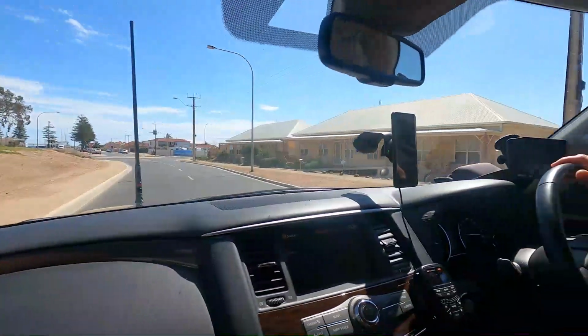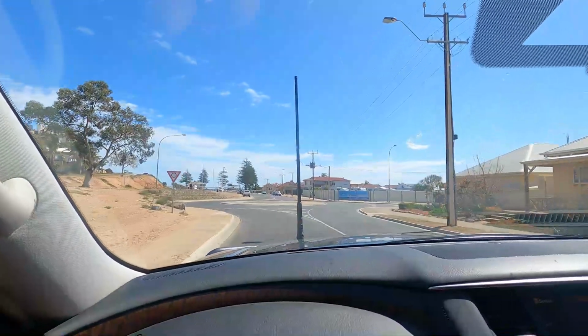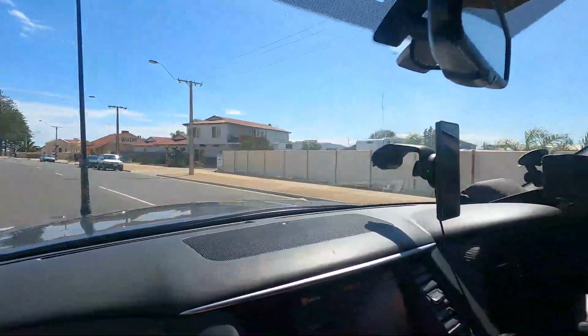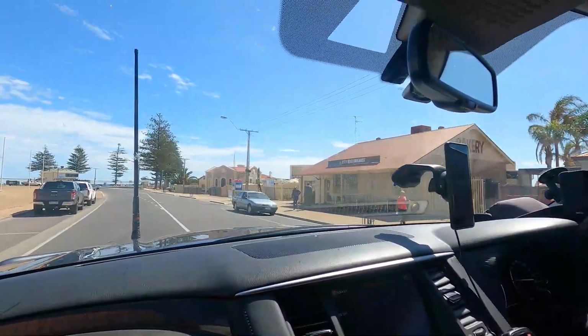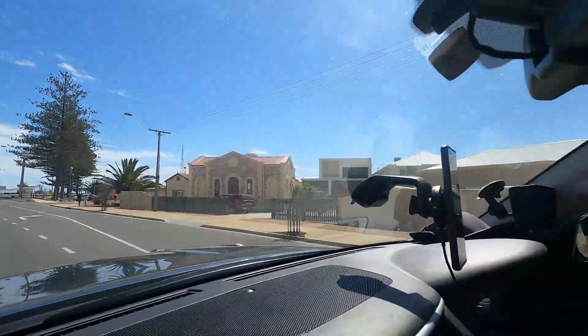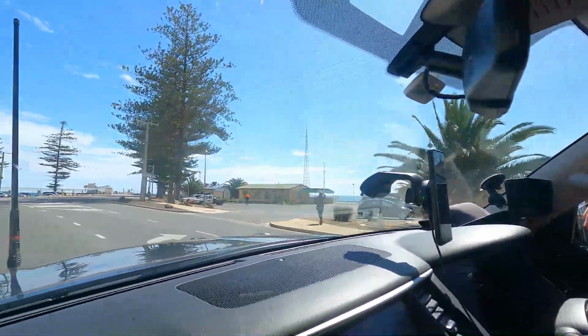Looks like a nice little town. It's cool. Some really old buildings and historical. So you head down the jetty. They've got a bakery. There's the caravan park. Are we staying here? I don't think so. That cool old building there. It's like somebody's house. It is. Part of someone's house.